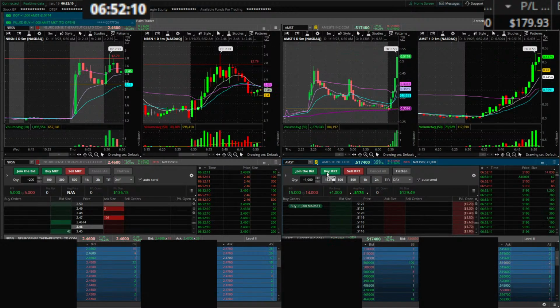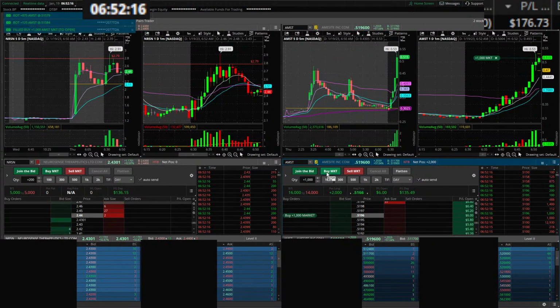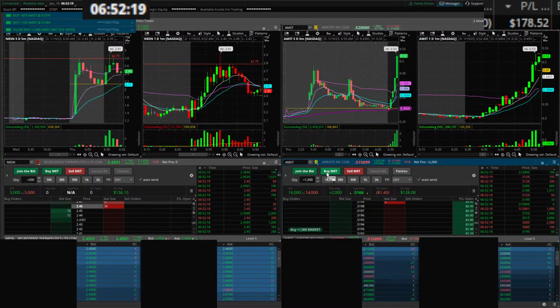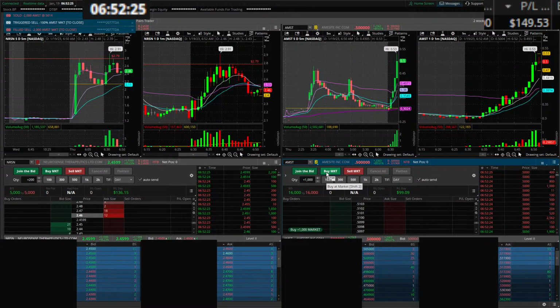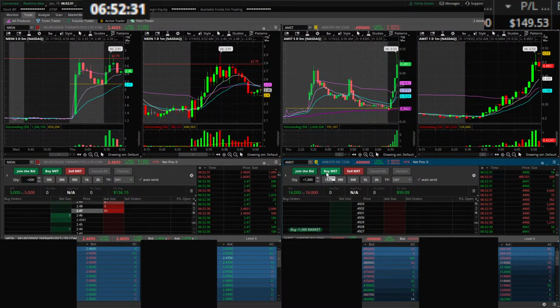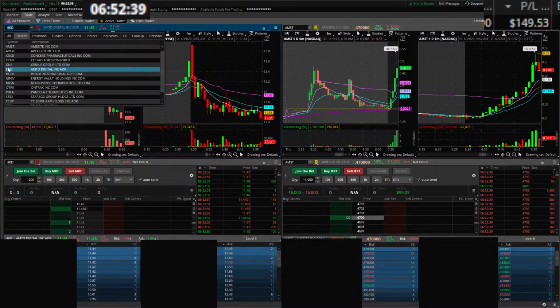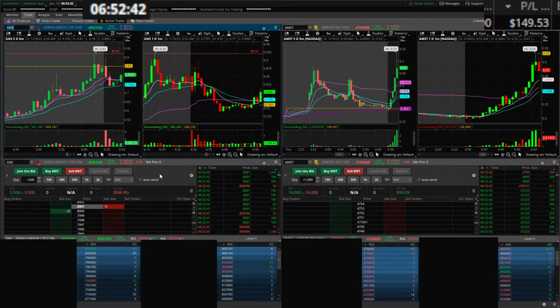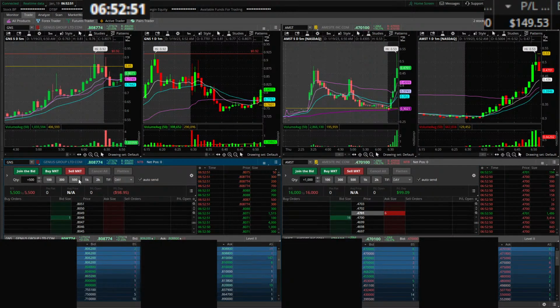Watching 52 break. Watching 52 break here. Added. Cutting at 50. Gave back 40. Okay, AMST. GNS is also starting to curl back up again. Red to green. 80, 81. Volume slightly lower on this move though.